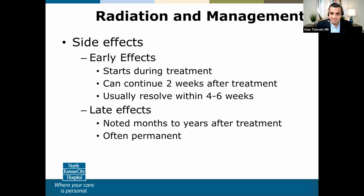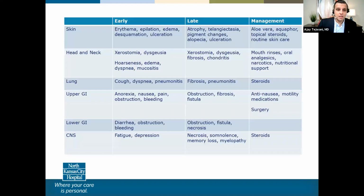have any late effects. Late effects are rare, very rare. When I say rare, I mean less than 1%. But if they occur, they can often be permanent. Now, many times late effects are mild, but in certain situations, they can be quite catastrophic. So there's a lot going on in this slide, but my only purpose of this is to show that each organ, body system, can have both early side effects and also late side effects, and these can all be managed.